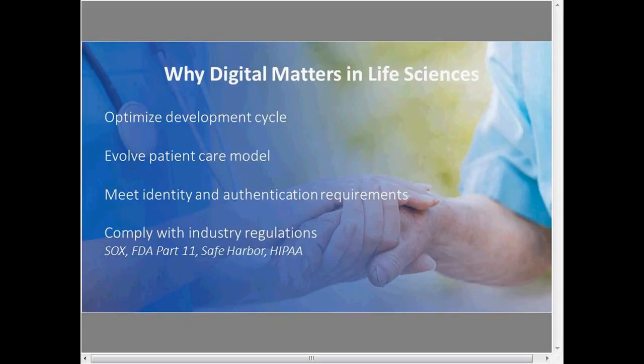And why does this really matter for life science organizations like you? Well, for these reasons. One is around the development cycle. We know that today this is often taking a decade or more, and a lot of that is due to the administrative hassles and burdens in, say, getting a protocol document signed around the world.